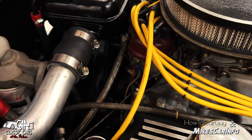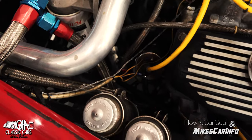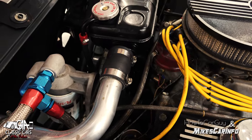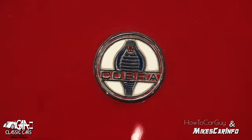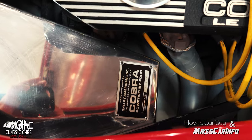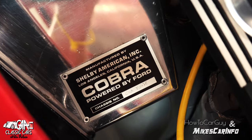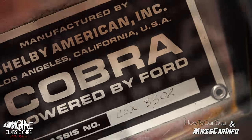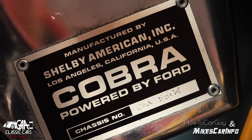CSX3302 was the first car in what was originally intended to be the third batch of 100 coil spring cars sent to Shelby American. Originally built by Shelby American in blue acrylic paint with black interior on August 24, 1966. CSX3301 was retained in England, making this CSX3302 the first chassis to receive the 427 engine under Shelby American chief engineer Fred Goodell.